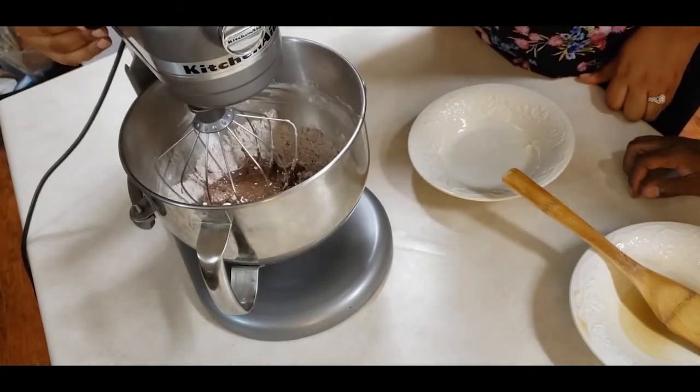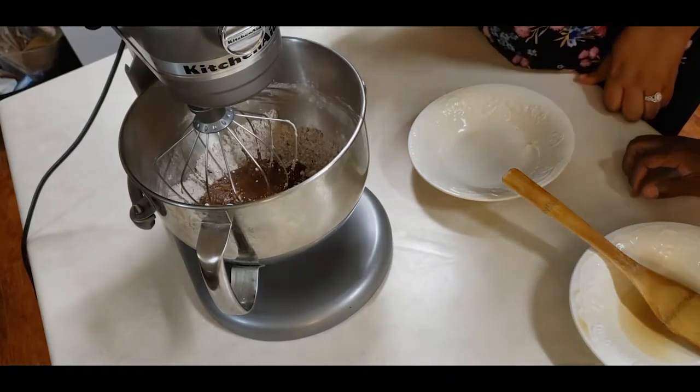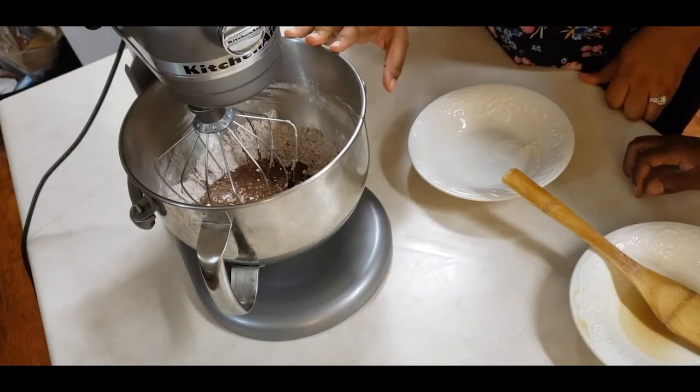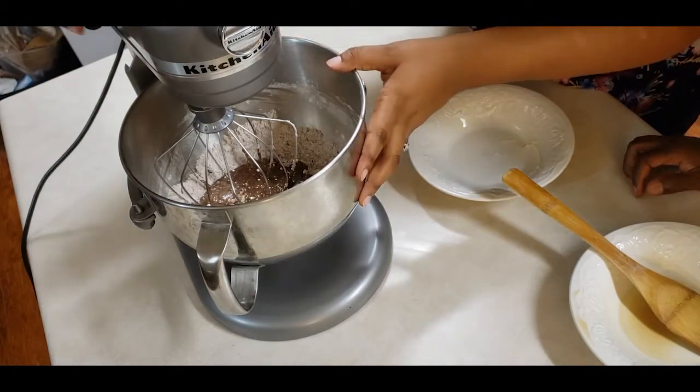We have 2 teaspoons of vanilla extract, and then 3 tablespoons of vegan butter. You're gonna let it mix for about 2 to 3 minutes. We're gonna go ahead and speed through this. If it is too thick for your liking, you definitely can add an extra tablespoon of non-dairy milk.